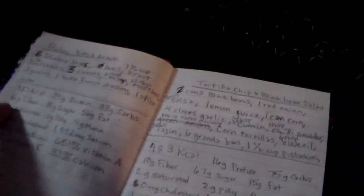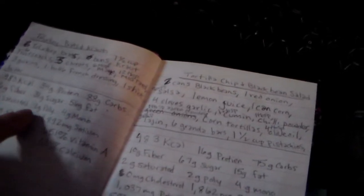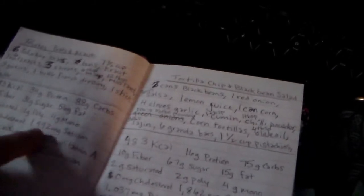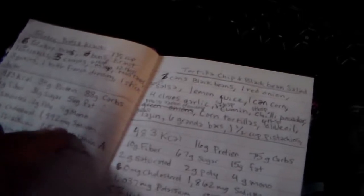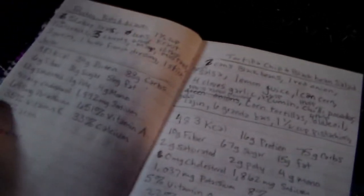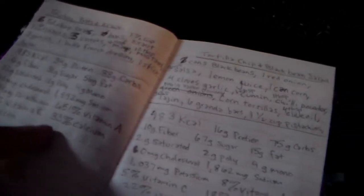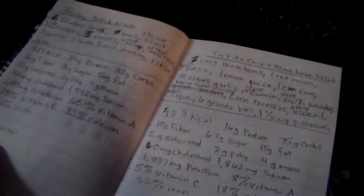And then for the tofurkey brats, we had 983 calories, 34 grams of protein, 88 grams of carbs, 6 grams of fiber, 31 grams of sugar, 56 grams of fat, 12 grams of saturated fat, 1 gram of polyunsaturated fat, 4 grams of monounsaturated fat, 40 milligrams of cholesterol, 1,992 milligrams of sodium, 699 milligrams of potassium, 651 percent. I'm not sure if that's accurate because that seems a lot. Anyways, of your daily value of vitamin A, 35% of your daily value of vitamin C, 33% of your daily value of calcium, and 16% of your daily value of iron. And that is 6 servings.